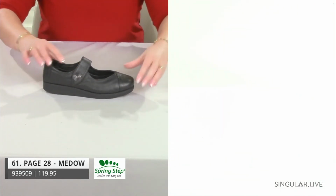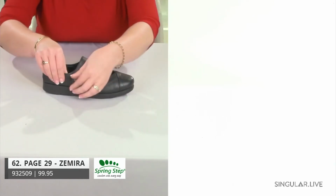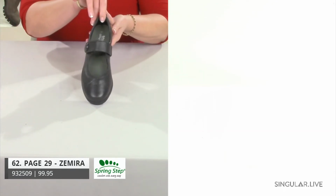Next style here, as you know, and we keep continuing with her, is Zamara. Another great, just a basic comfort core style. There you go, a little bit of that Mary Jane, and you can see how really nice she is. That's Zamara.